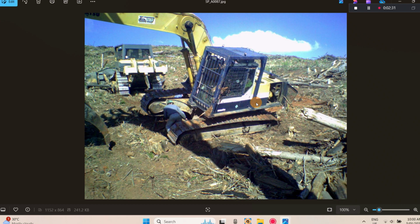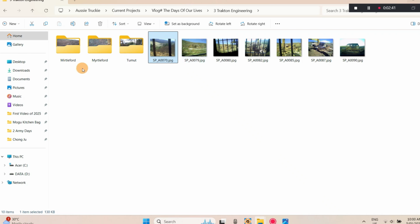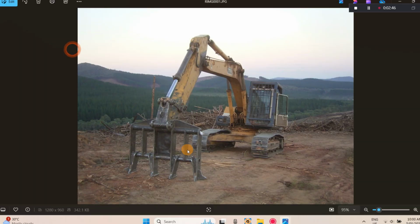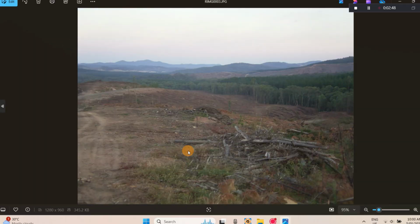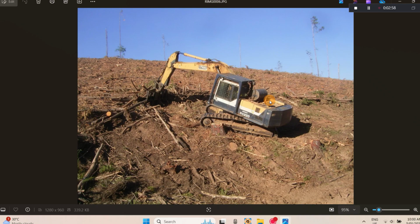most of it was old Dash 5s. They had the TD25 dozers as well, which are good solid bits of gear. Never got to get into the dozers though. I was stuck in the excavators, but we done up. I need some photos up at Myrtleford. Again, just clearing, raking, getting the windrows here done so they can be burnt. Not touching anything in the creeks, so it didn't promote erosion.